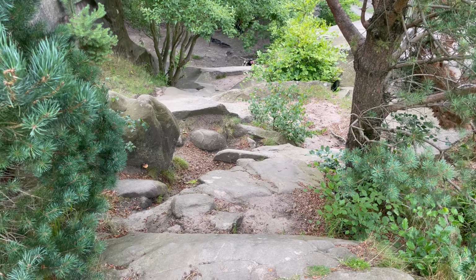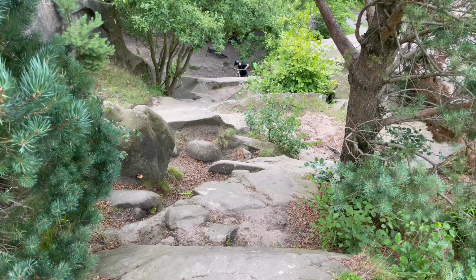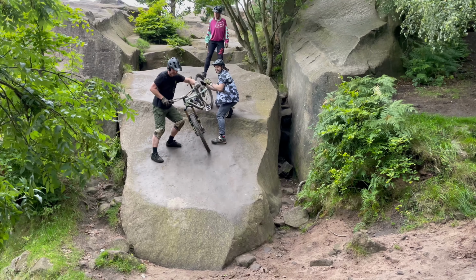So we didn't ride this feature today, but it's not going anywhere, and hopefully we can come back on a dry day and take another look. All we have to do now is try and get down.